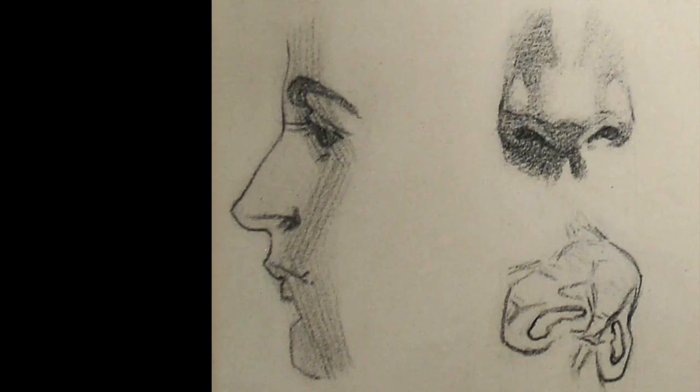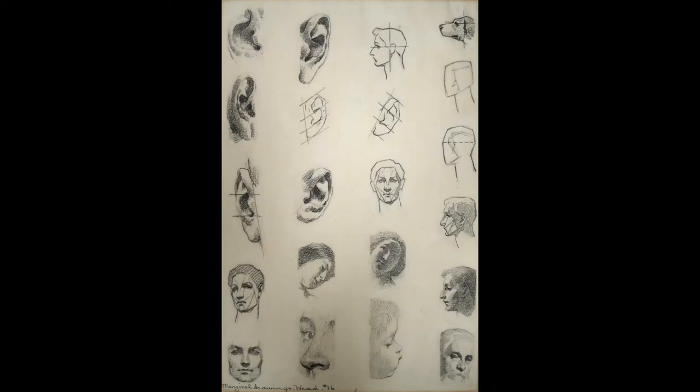I like this diagram because it really shows you the angles of the profile, how it angles in and then it angles towards the lips and then it angles back. This is very basic, but faces in general have this sort of zigzag pattern.